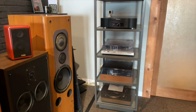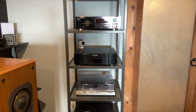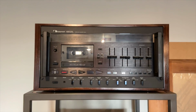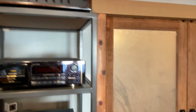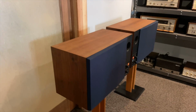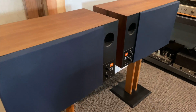This is just a display I have set up here with different turntables and usually cassette decks, but right now I do have a CD player in there. And then I've got these two awesome cassette decks here. This is a beast, the Nakamichi 1000 ZXL. It's a monster. And then going around, these doors lead to my workshop and storage area. It's a pretty big mess. I won't go in there, but there's a lot more stuff in the back that I'll bring out over time. And then I have a set of JBLs I'm going to be putting in rotation here pretty soon and doing a review of them.